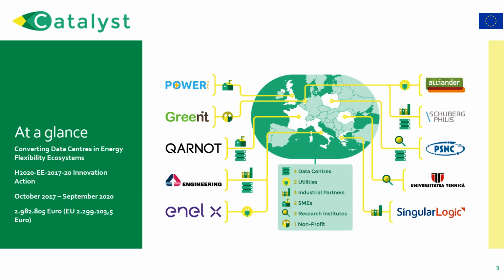This is the identity card of the project. We have close to 3 million euros assigned to a consortium of 10 partners based in 6 European countries. 3 of them are industrial partners, the coordinator Engineering, Singular Logic and Schubert Phyllis. 2 are small medium enterprises, PowerOps and Carnot. 2 are research institutes, PSNC in Poland and University of Cluj-Napoca in Romania. 2 are utilities, NLX and Oleander. We have 4 data centers that are our workbench for the validation.